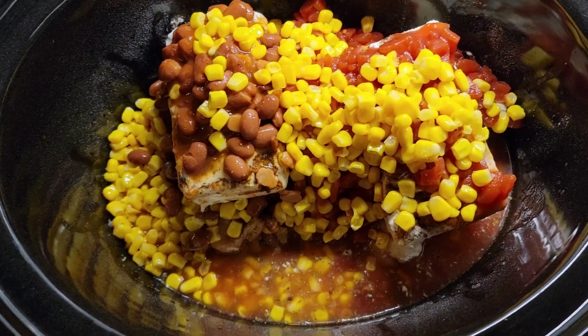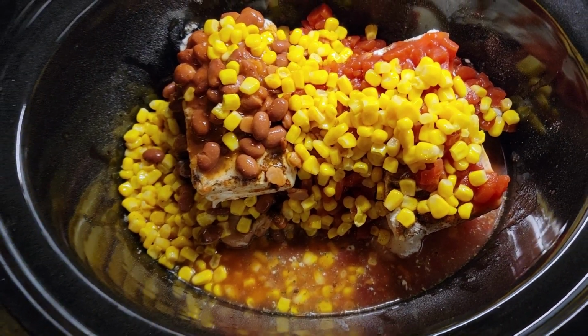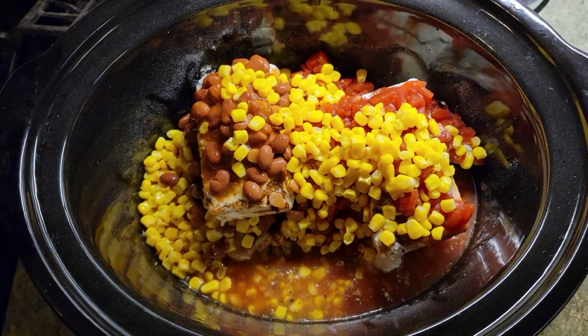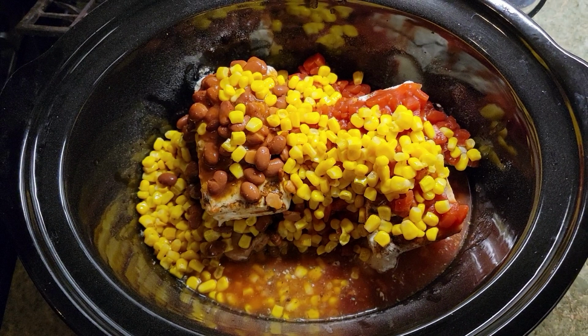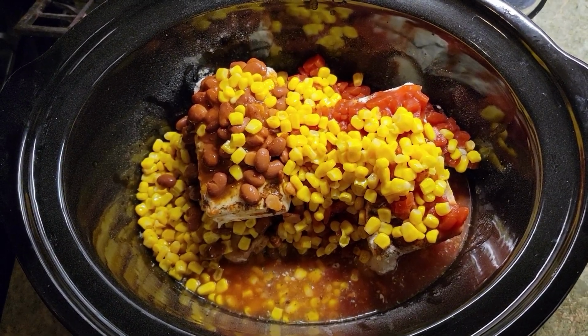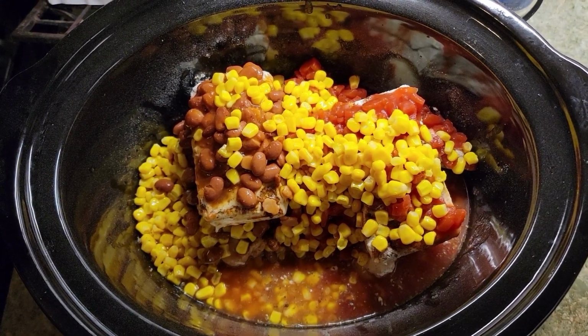Here it is all in the crock pot, but I didn't get an after because we were so hungry. We gobbled this up so fast. I totally forgot to get an after shot. So you're just going to have to trust me. It doesn't look super appetizing there, but it is seriously incredible. You will honestly thank me later if you make that. So give that one a try.